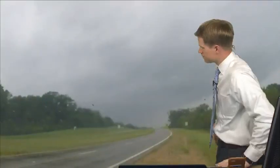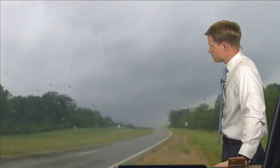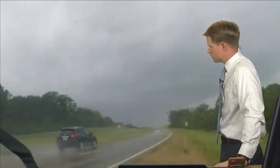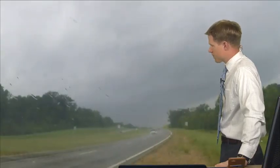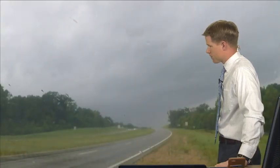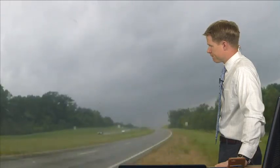Hey, Matt, I am looking west. I'm on Highway 278. We're already west of Gloucester, so we're actually between Gloucester and the Natchez Trace. If you look straight through that gap in the trees, on the left side, you should see that southernmost couplet, or that area of rotation that we've been tracking through southern Lee County. And I can't tell right. It does appear to be lowering, but I can't really get a good vantage as to whether we have any kind of real anything on the ground.